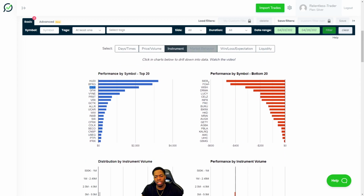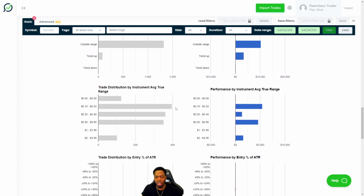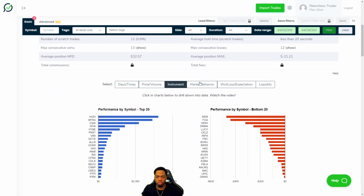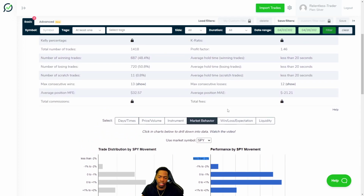Performance by volume. Some of you guys might want to see this, so I can come down here in terms of the EMAs, things like that. But yeah, we'll scroll back up and continue. So market behavior relative to the SPY. Wherever the SPY is at, we're doing all right. Although it didn't seem like we had a lot of days that were up or below 2%.